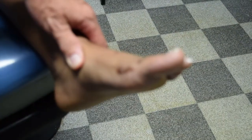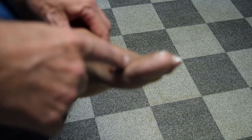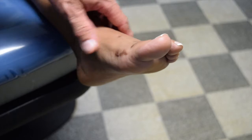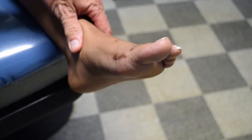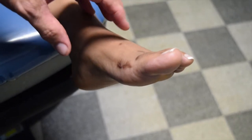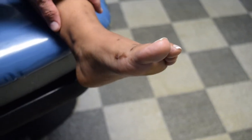Come on this side, right here. You can see this is where we made our incision, approximately 2 centimeters, and this is where we performed the Akin. This scar will fade out. One of the advantages of doing minimally invasive surgery, you don't have any scarring. When you do an open procedure, you do get some scarring.